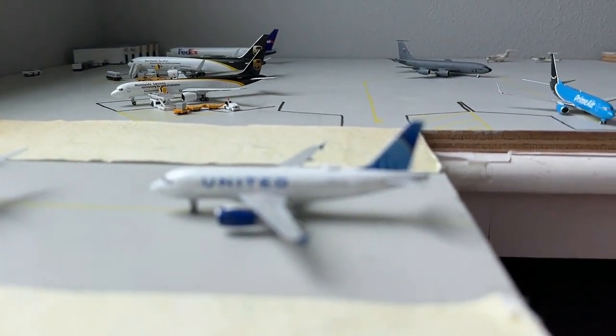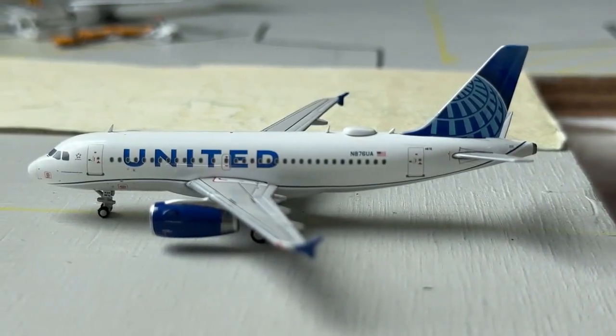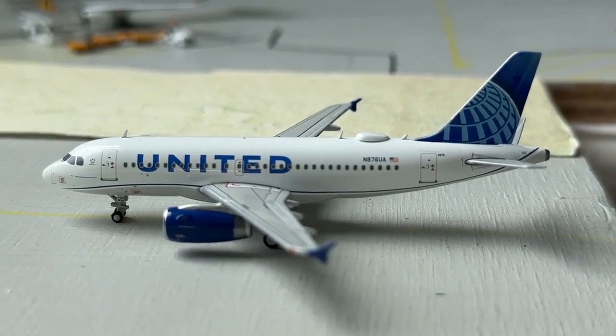Currently taxiing out for departure, just done with its turnaround, is the United Airlines Airbus A319. This aircraft is currently making a non-stop service in from San Francisco, California today.